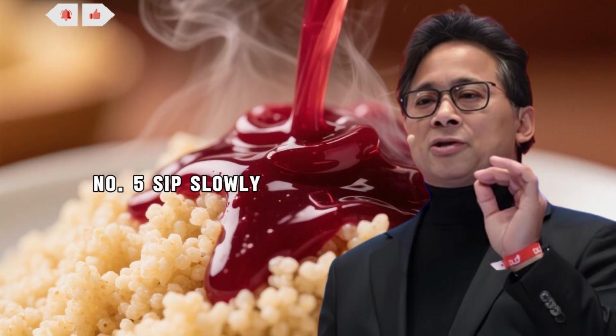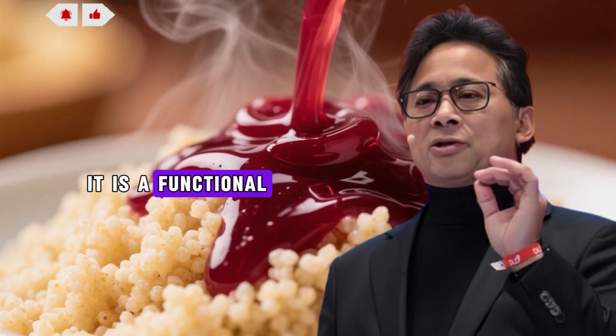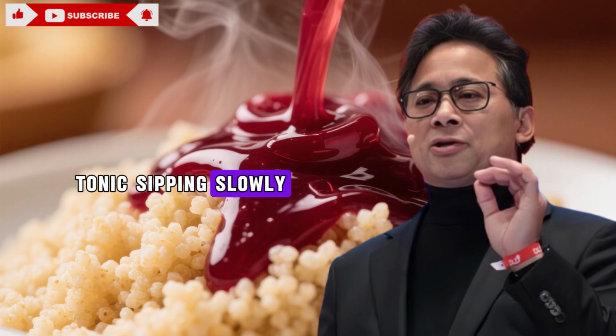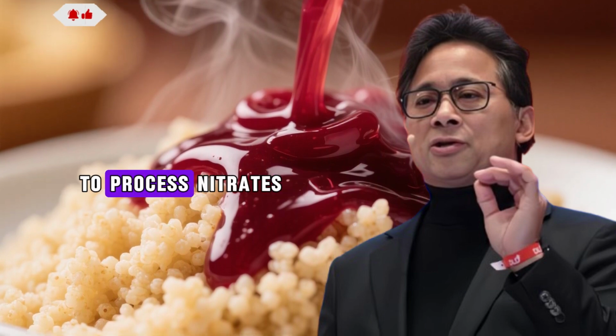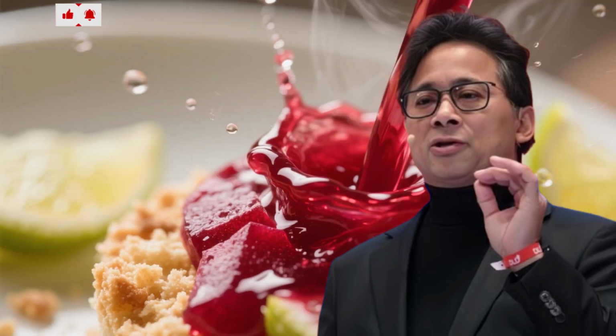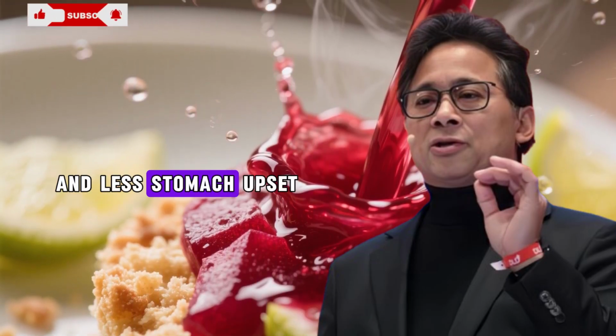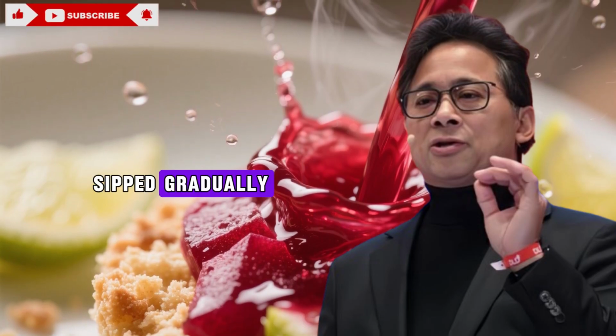Number five, sip slowly, do not gulp. Beet juice is not a shot, it is a functional tonic. Sipping slowly allows your digestive system to process nitrates steadily without overwhelming the stomach or bloodstream. Seniors in particular notice smoother blood pressure response and less stomach upset when beet juice is sipped gradually.